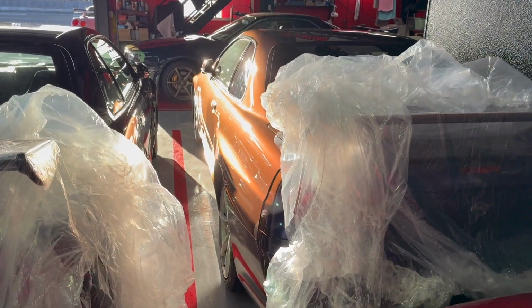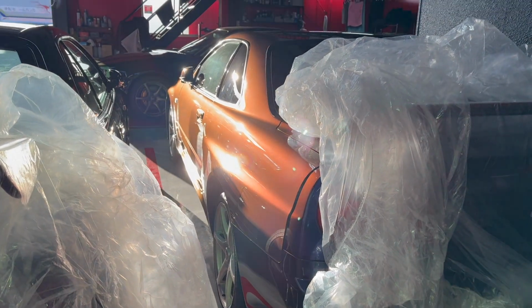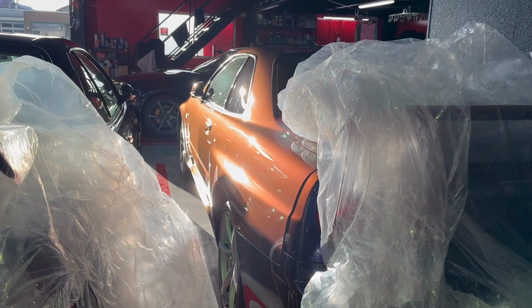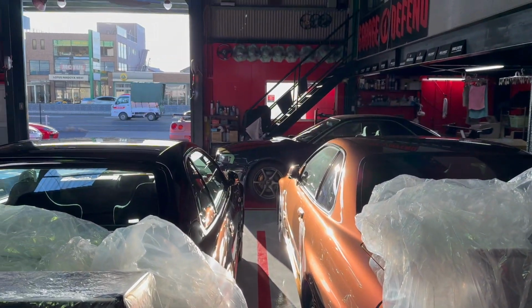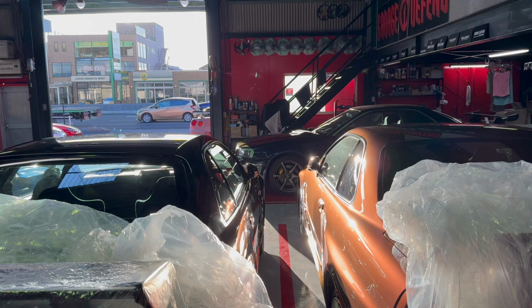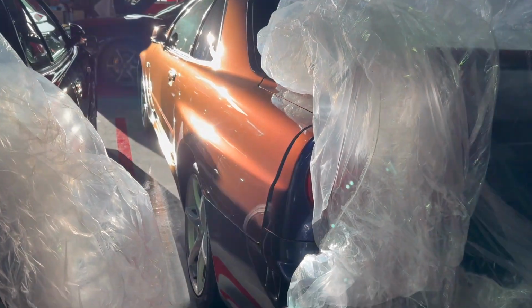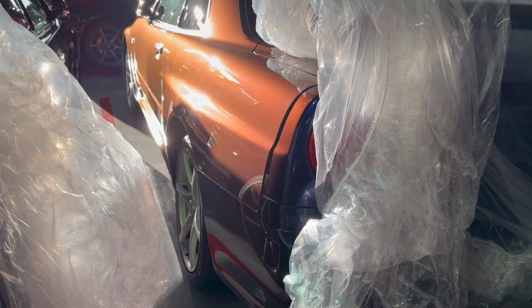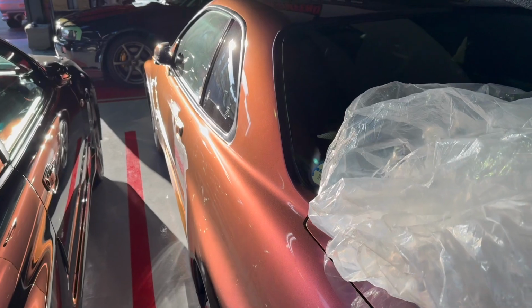Look at the Midnight Purple 3. Goodness gracious, you hit it at the right angle, and it's not purple at all. It's a goldish bronze color. That's the sunlight coming in as the sun sets here as it nears 4 o'clock. Midnight Purple 3 has the most interesting color change depending on the light and the angle. One of the most interesting color changes you'll ever see, honestly.